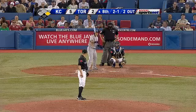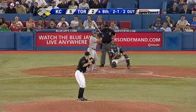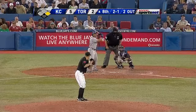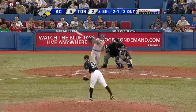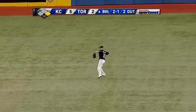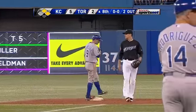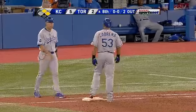Kelly Johnson in his first game here with the Blue Jays. Had a good play there. He picked up his first hit. He's 1 for 2 with a walk, and he scored a run tonight. Melky Cabrera, 3 straight hits. Turned his series around with a 3-hit game here tonight.